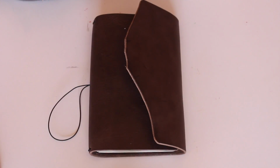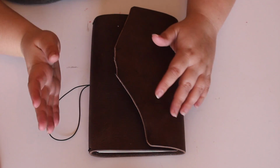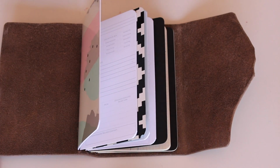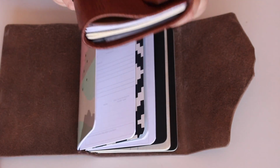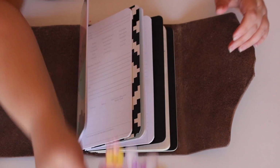But this leather is very supple. This leather is, I don't want to say floppy, but it has a little bit more bend to it, where I can open this up and this thing is going to lay flat. Where this one is a little bit stiffer, but as I use it, it will stiffen up. It's not that it's so stiff you can't use it, it's just stiffer than the Adventure series.